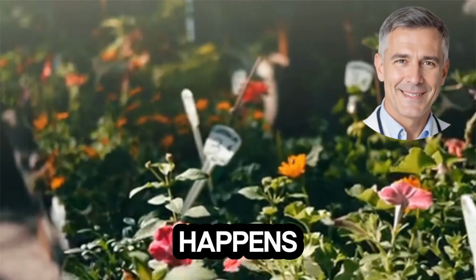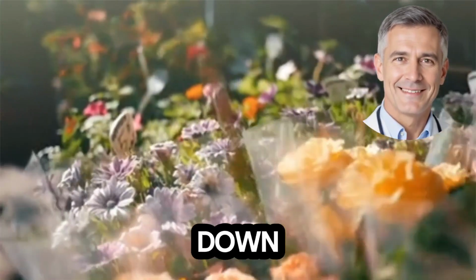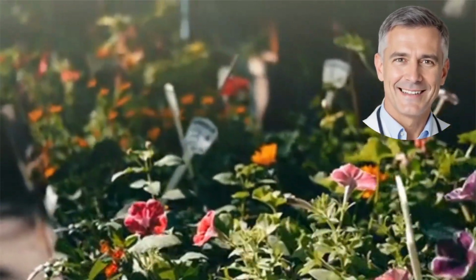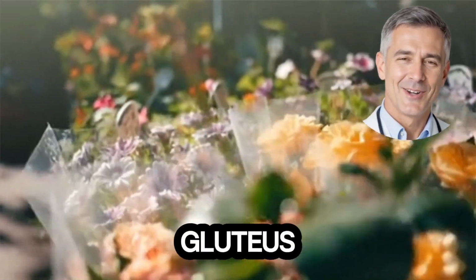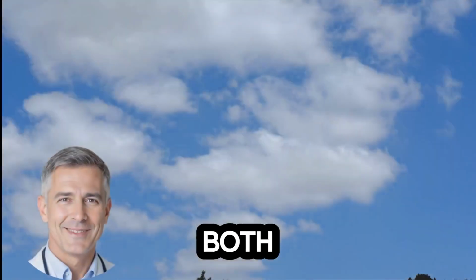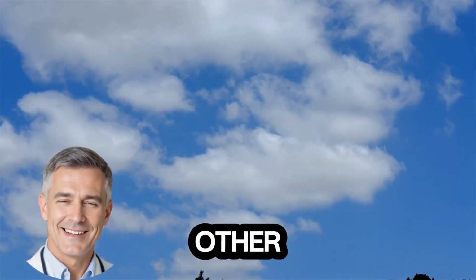Now notice what happens. Does the pelvis on the side of the lifted leg drop down? Does your body lean heavily to one side? Do you feel unstable almost immediately? If any of those things happen, it's often a sign that the gluteus medius on your standing leg isn't strong enough to hold you level. Try it on both sides, because it's very common for one side to be weaker than the other.